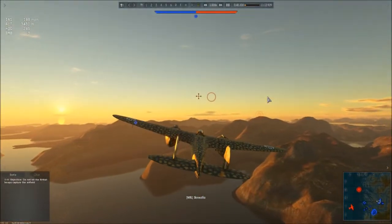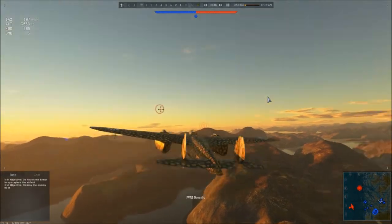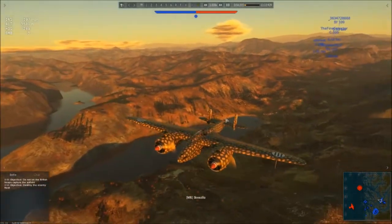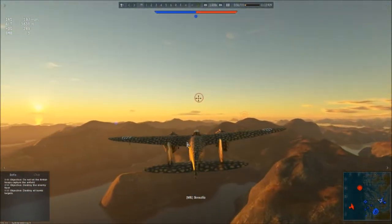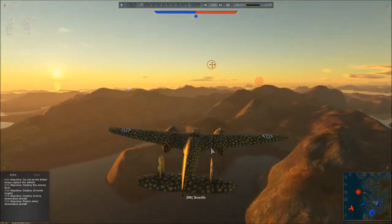Simply so the rear gunner had a better arc of fire, so he could shoot sort of straight down the centre here. However, the lack of depression on the gun really did not aid this.